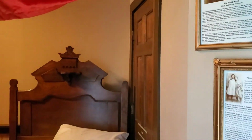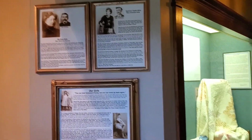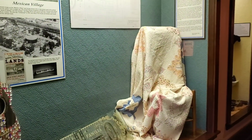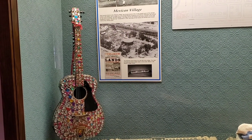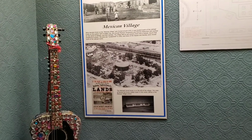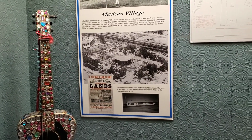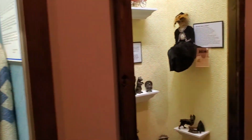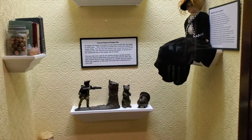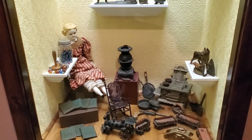Oh, wow. This looks to be where a majority of the exhibit lays. Acknowledging their Mexican heritage here in the town. Mexican village formed around 1910, located south of the railroad tracks. The young people of Dodge City. Here's the toys of the late 1800s, early 1900s, that children in this town would have played with.